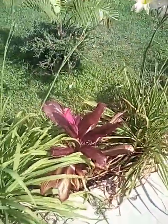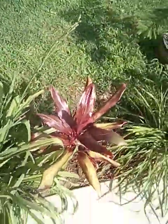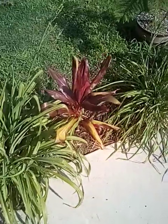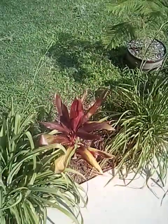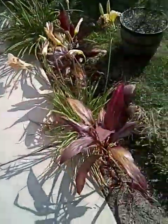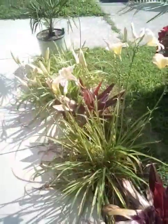They're doing really good, really starting to take off, which sucks because I think after July we only get two more months in the growing season, and yeah, I'll have to dig them up before frost and put them in a pot. But let's not talk about winter, right?